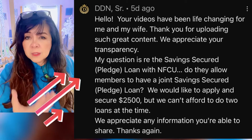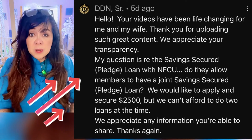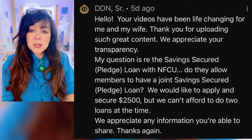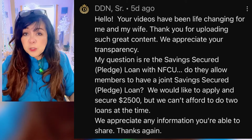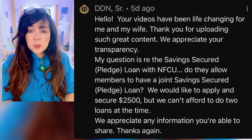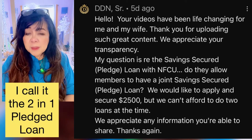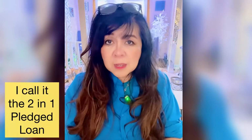However, there's a hack that you can do that you or your husband or your wife or your niece or nephew, anybody that you wanted to help with a pledge loan, so that you will have the same benefit. You can benefit from the same number of months and the amount of payment that you do. This is something that you may want to consider.